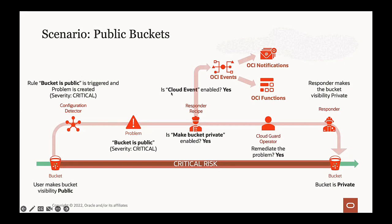And there are two different routes for solving it. You have the more automated option right here. If CloudGuard is enabled, you can be notified via the notification events service and use functions to do something about the problem. So that's the more automated route. Or you can also take the manual route, where a CloudGuard operator can go in manually and take action or dismiss it. So that's a simple overview of how CloudGuard operates.